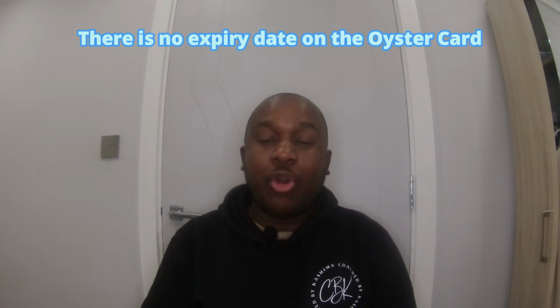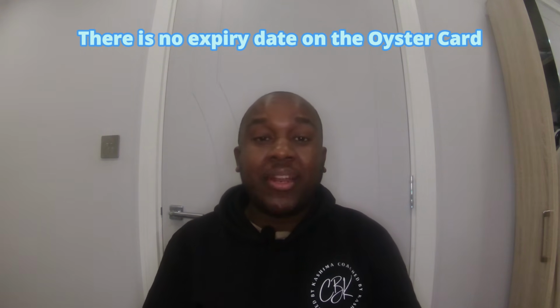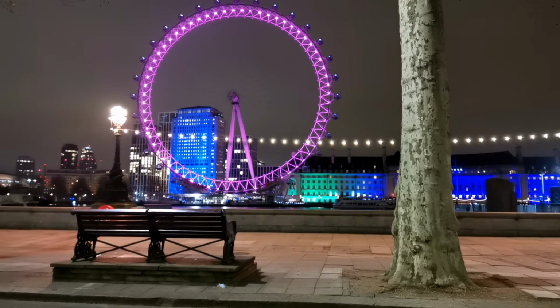But either way works. Once you pay for the Oyster Card, there is no validity on how long your money is available for. You can top it up today, and in 1 year, 2 years, 3 years, etc., if you don't use the Oyster Card, obviously the money will still be on the Oyster Card. So let's say you're only coming to London for a week, and you're about to head home. If you don't use all your money, the money will stay on the Oyster Card and you can use it whenever you come back.